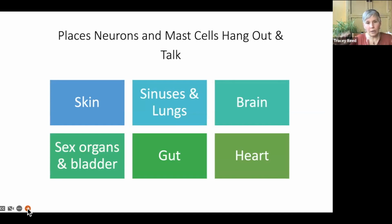But if we look at this globally, we focused in on the lungs now, but I mentioned earlier that neurons and mast cells like to hang out together and like to talk to one another. Places where we find that they're hanging out and talking are in our skin. So if you have any skin issues, this might be another sign that there's some mast cell neuronal crosstalk happening. Sinuses and lungs, and of course, we've just been discussing lungs, very pertinent for our conversation. This happens in the brain as well, so things like Parkinson's, multiple sclerosis, all kinds of brain disorders. This also can happen in the sex organs and the bladder. It happens a lot in the GI tract, and then in the heart as well. Lots of mast cells in the heart.